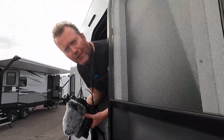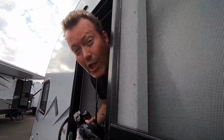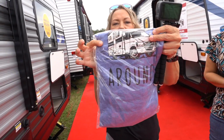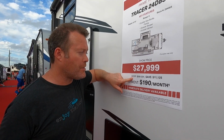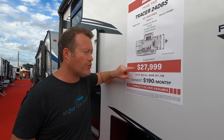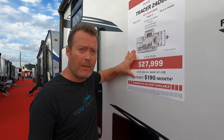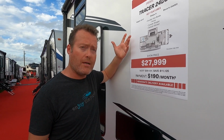It says it sleeps four people. It's 18 feet long. The MSRP is close to $40,000. Show price under $28,000. We ran into some other people here at the show today who said the prices are really good.